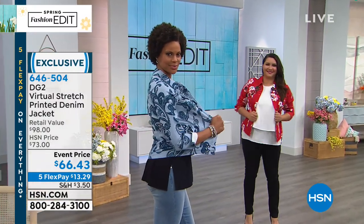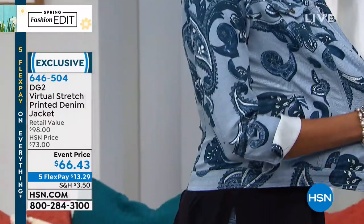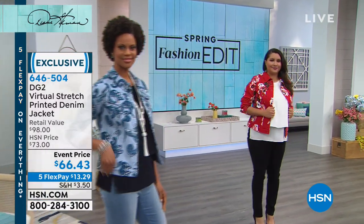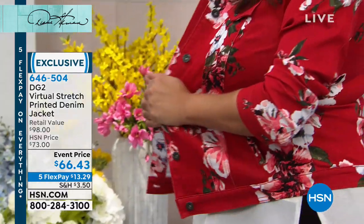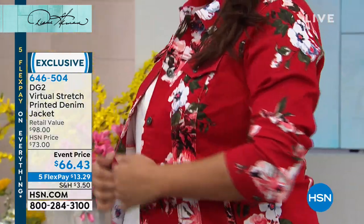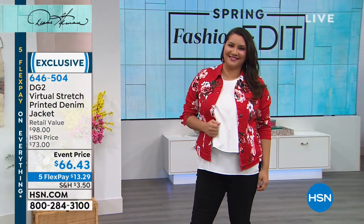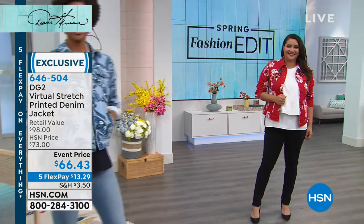Although you can button it up and wear it almost like a denim shirt, depending on how your mood hits you that day. But if you remember, last year we did an incredible virtual stretch embroidered denim jacket. It was one of the most popular things ever in the history of the universe. And not that I'm exaggerating, it was really incredibly popular. And this is that same fabrication.